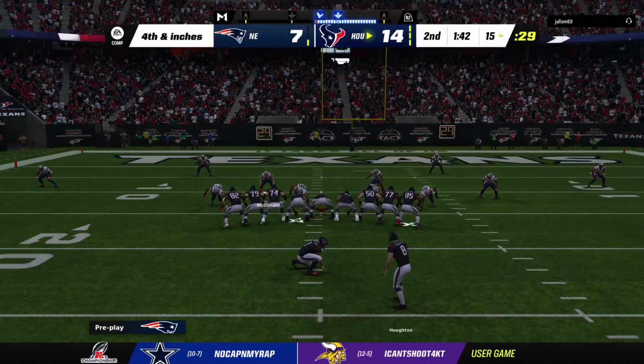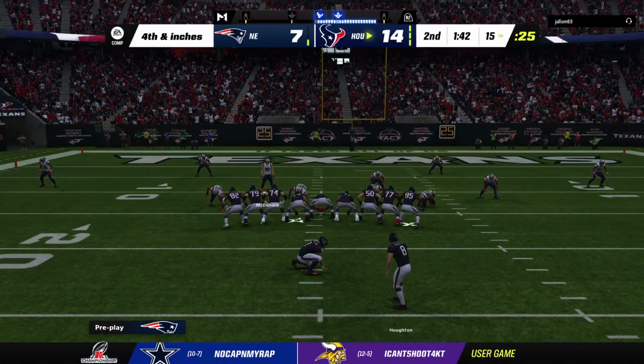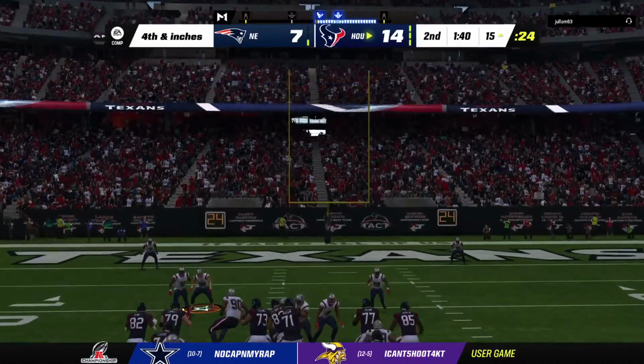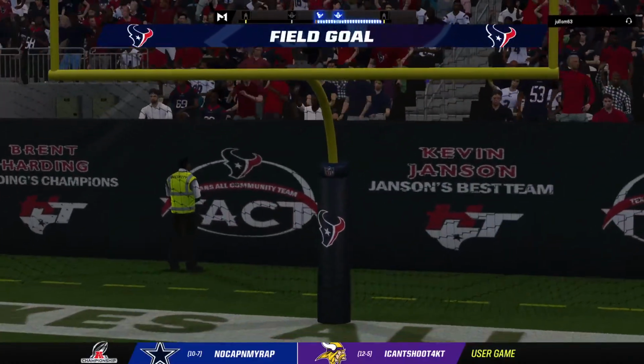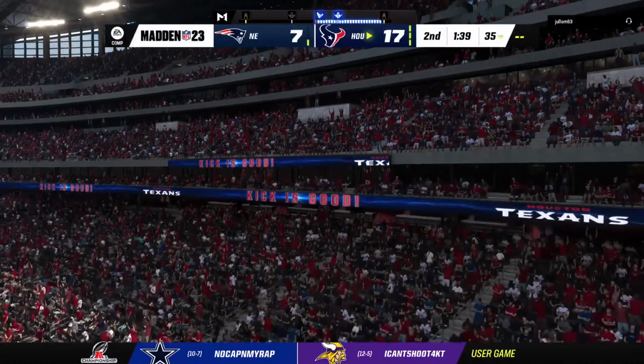Now the Texans are going to call on the field goal unit. From the left hash, just a 32-yard attempt. And his kick here is good. And they will move up by 10 now, 17-7.